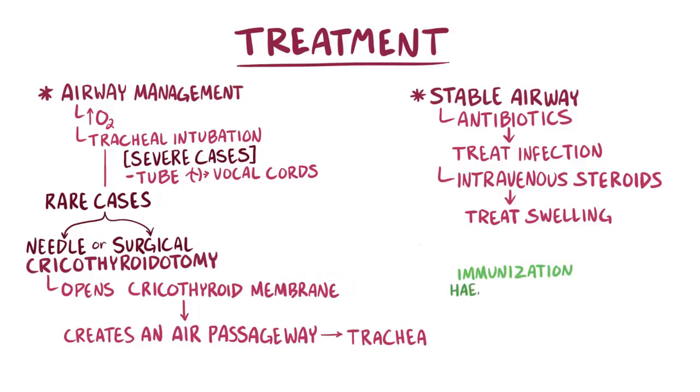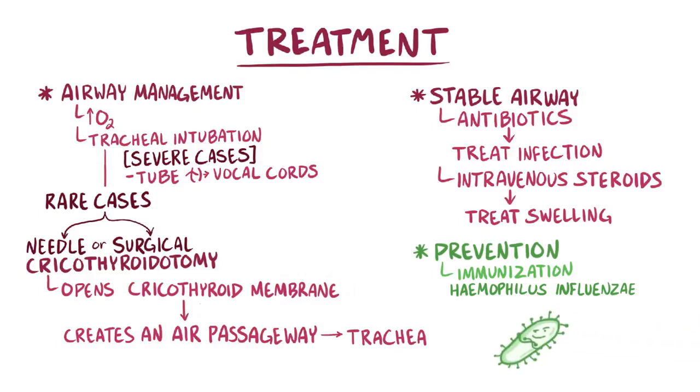Finally, immunization against Haemophilus influenzae type B can be used to prevent that bacteria from causing epiglottitis in the first place. And this is an intervention that has nearly wiped out the disease in vaccinated children.